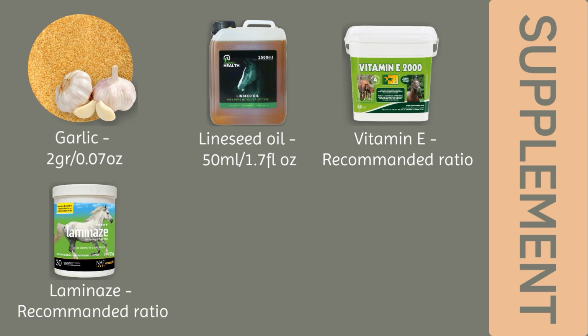Laminase or other herbal blends for founder support. These typically contain herbs like milk thistle for liver support and magnesium for nerve and muscle health, and are designed to support metabolic balance, reduce inflammation, and promote hoof circulation in foundered horses.